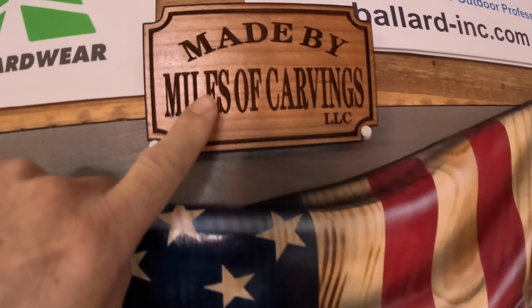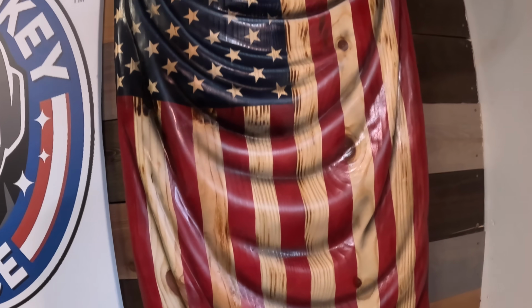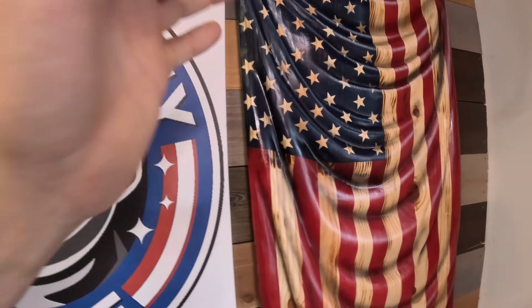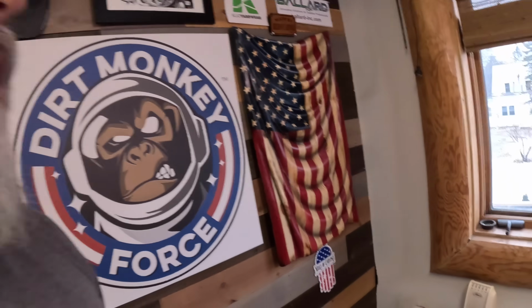And you know what? While we're getting into stuff, I just want to give a special plug to this guy. Because you know what? This is pretty awesome. Miles of carvings. These flags are freaking phenomenal. And if you're a true patriot like me, well, stuff like that interests you.